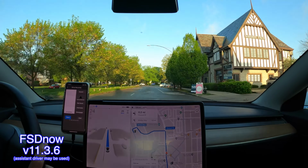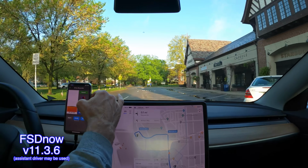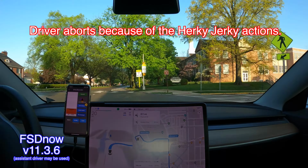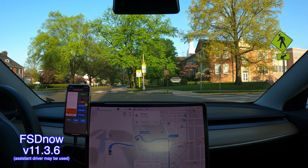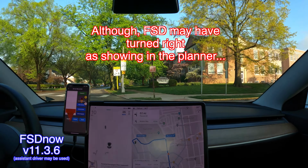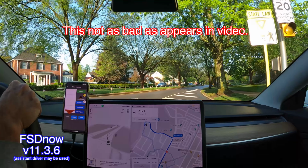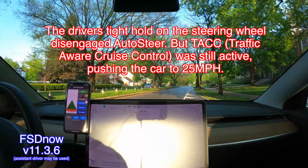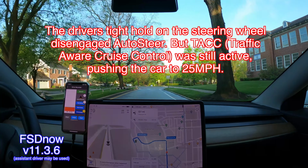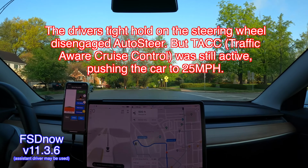Okay, it's not good. Now we're in turn lane again. Okay, and that was not good. All right, so that literally confused it. All right, let's go on again.